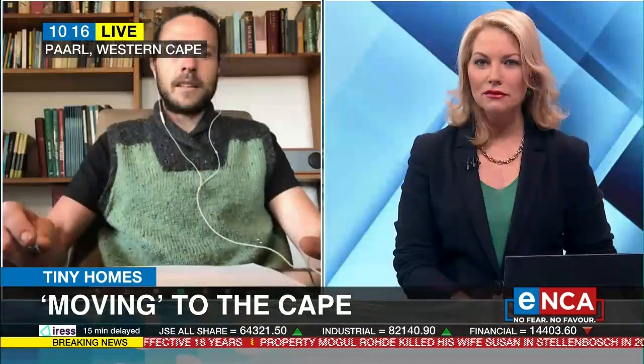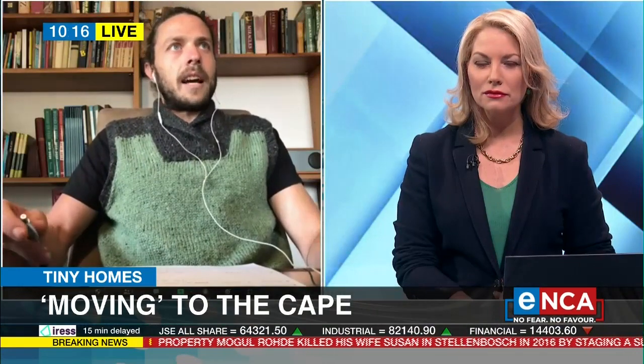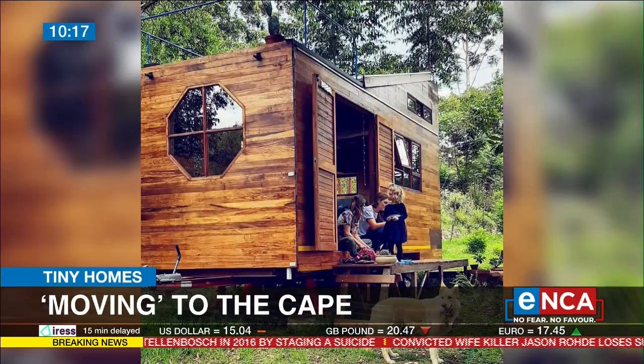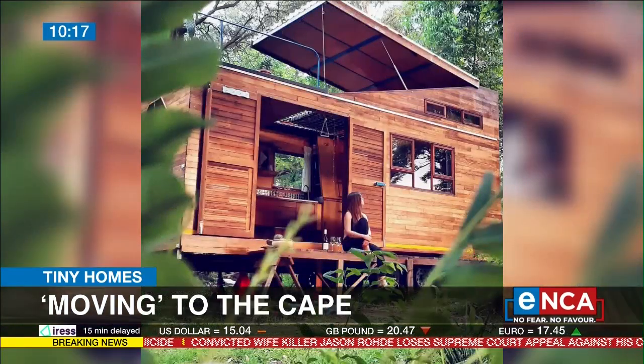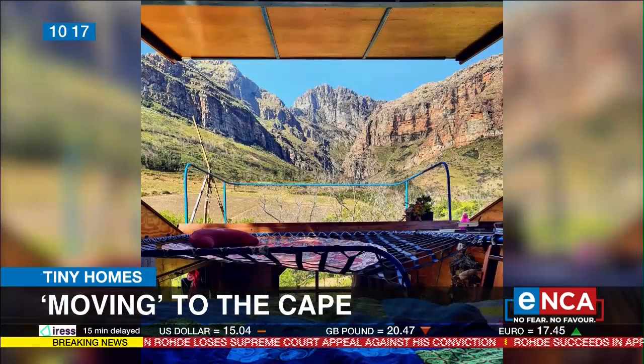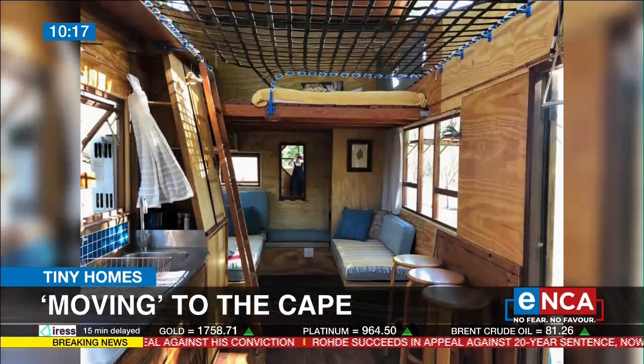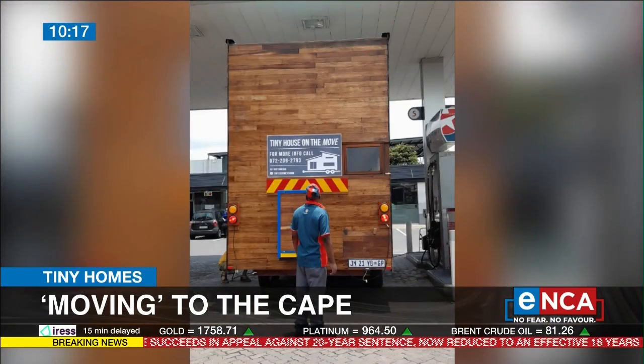How small exactly is your house? What kind of amenities does it have? So our tiny house is 2.4 meters wide by 6 meters long, and it has a bathroom, a bedroom, a lounge, a full kitchen, and a deck on the outside. So we've tried to maximize every opportunity that we have to make living space. We have 2 dogs, 2 cats, and 2 kids. So it's quite a lot of family to fit in one tiny house.